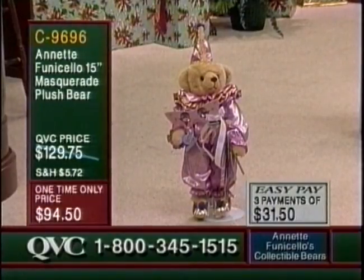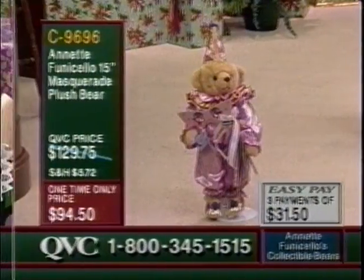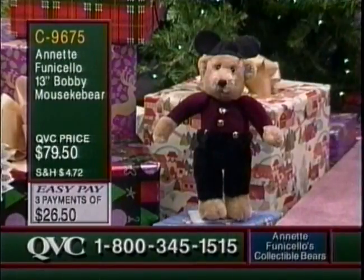Then we're going to talk about the Bobby Mouska Bear. Annette Mouska Bear has sold out, although hopefully she'll be back by January 16th on Collector's Day when Annette comes back to QVC. But this is the Bobby Mouska Bear for $79.50. It's also on Easy Pay today. 3 monthly easy payments of $26.50. C9675 is the item number for Bobby Mouska Bear. He's so cute. I love him.